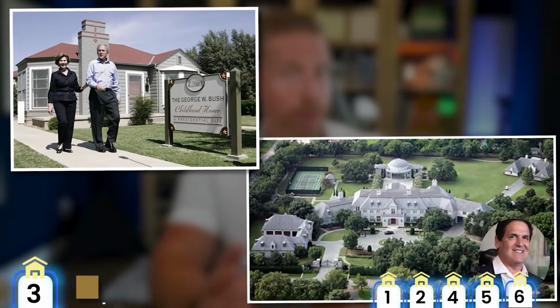But if you want to see where the real power players live, I'm talking actual billionaires and celebrities who shape the city and culture, you're not going to want to miss what I'm about to show you next. And this next neighborhood is on a completely different level. All right, so this is what we're talking about, where Mark Cuban, Ross Perot when he was alive, George W. Bush live. I mean, this is a billionaire paradise.